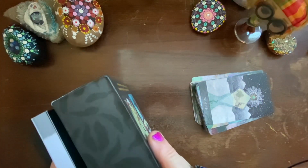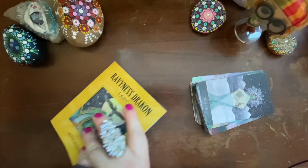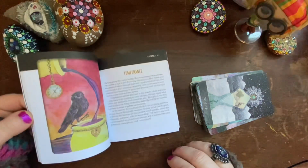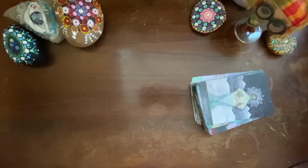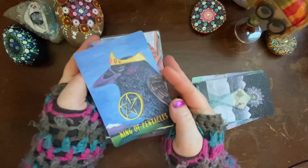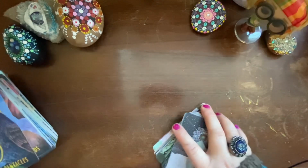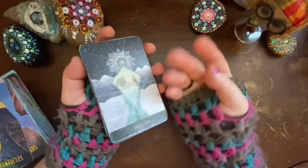But I still haven't worked with it, so I've had it a whole year and it's kind of sat there unworked with. This is by Beth Seelanon. I love her decks. It's got these amazing black and white backs, but the actual deck itself is incredibly colourful. So I really wanted to work with this deck, and I went through all of my decks thinking which one makes me think of winter.